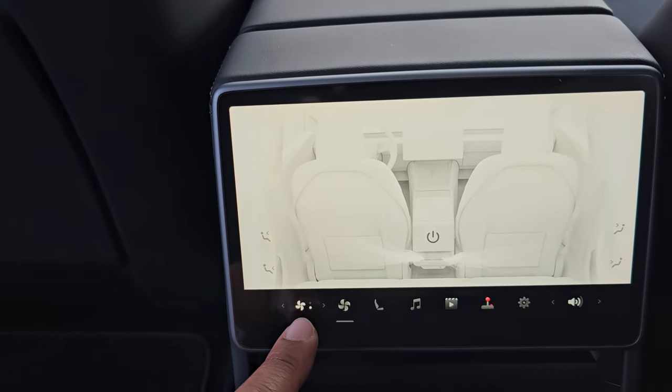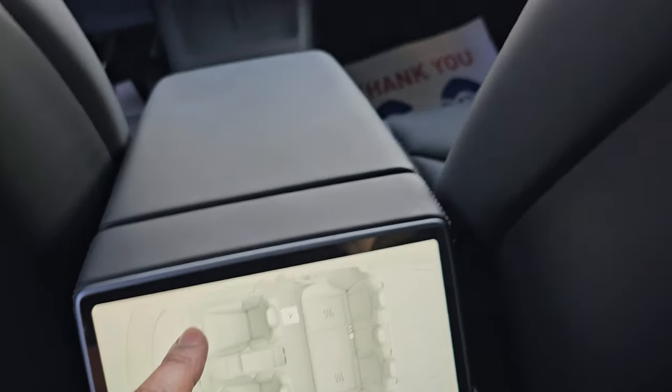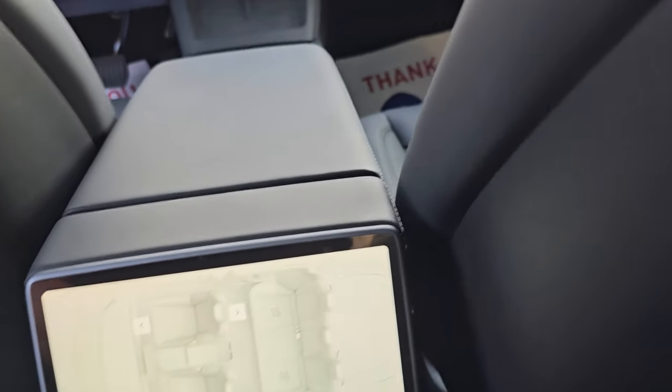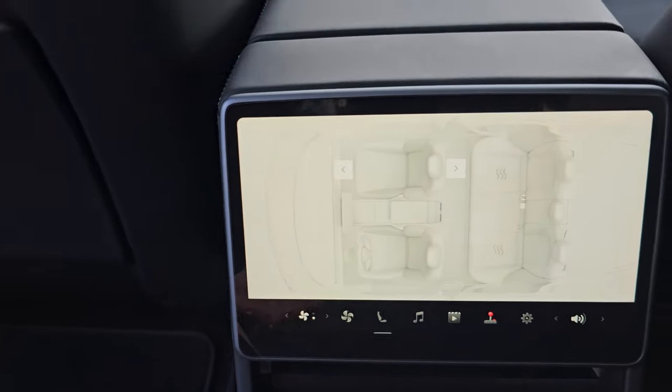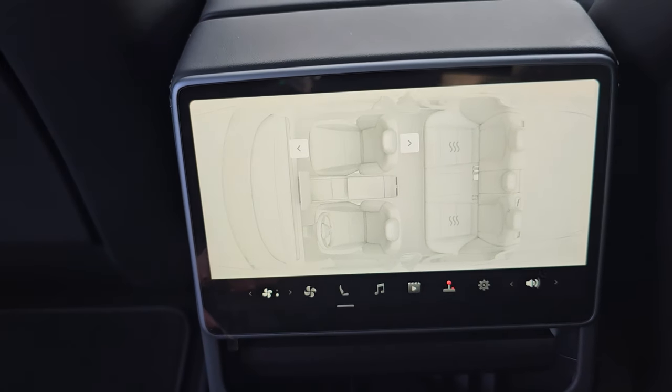We are on that, and then we can adjust it here. Okay, and then this is seat. And as you guys know, you can move the seat forward and backward from back here. Okay, and then you can turn on the heated seats. There's no ventilation on these seats, even though they look ventilated.